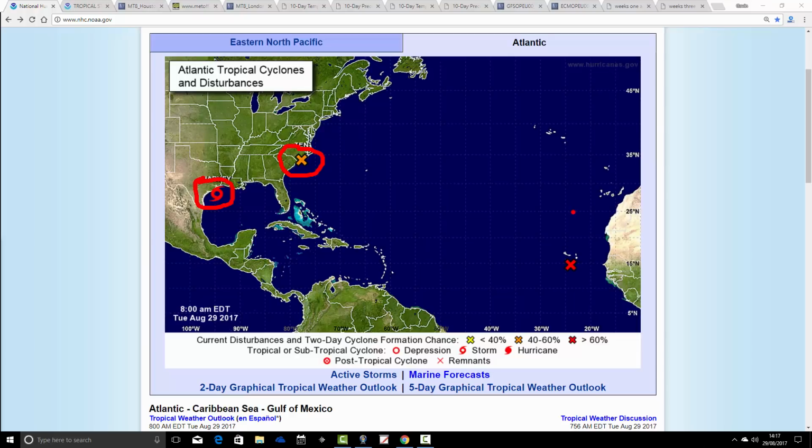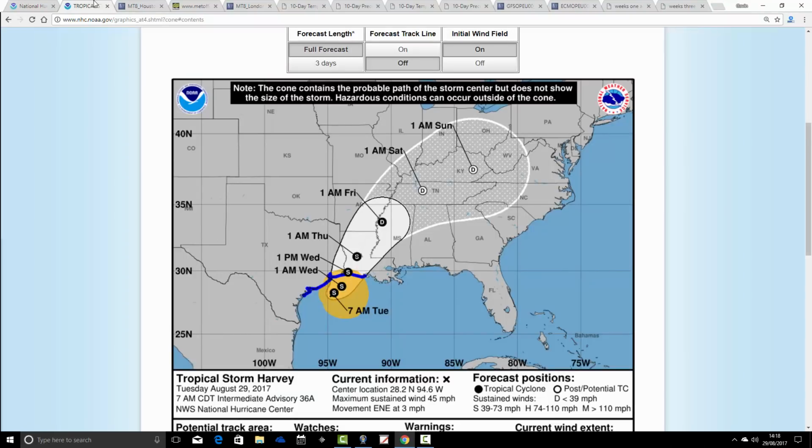You'll see that we've got another feature up here running up the eastern seaboard. That's got a 40 to 60% chance of becoming something a little bit tropical in the next day or two. And then we've got this area over here. It's just a disturbance at the moment off the coast of Africa. But that might be our next storm and maybe even hurricane in a few days' time. We'll have to keep an eye on that. But of course, at the moment, all we're concerned with is what's happening with Storm Harvey.